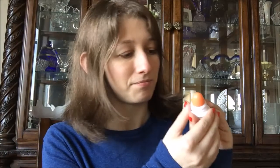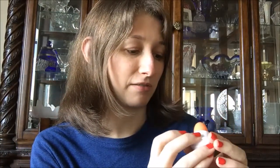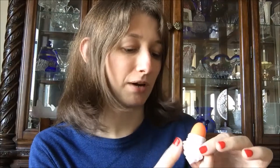Hold on, wait. Okay, I think it was just the lighting. I got scared for a second. I was like, oh, please, for the love of God, tell me it's not spoiled. I just bought this a couple months ago, but okay. So as you can see, it's very similar to the Zoom Zooms. It's a slightly different shape. It's not quite as pointy, but it's very similar in shape to those.